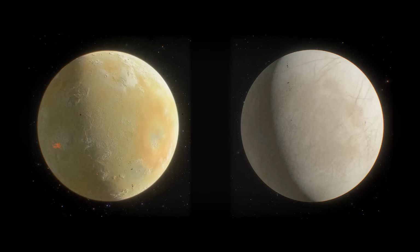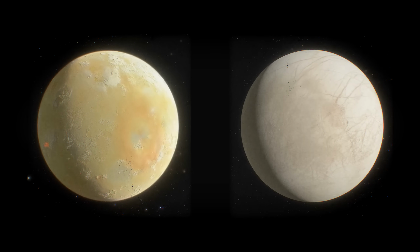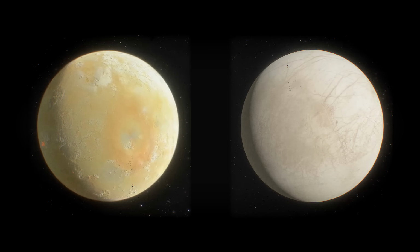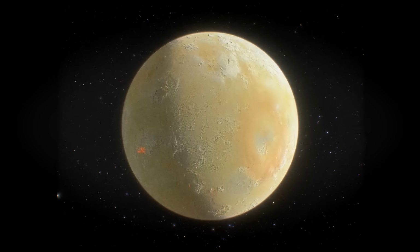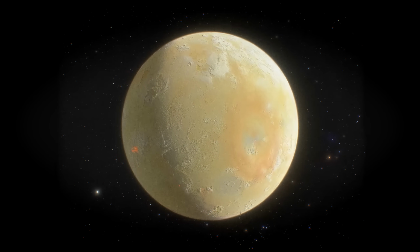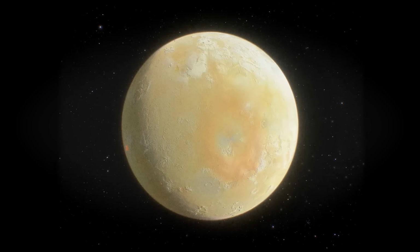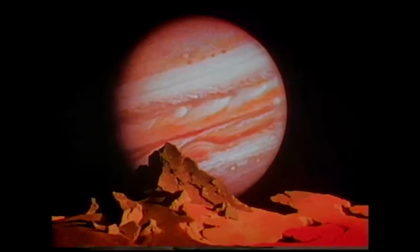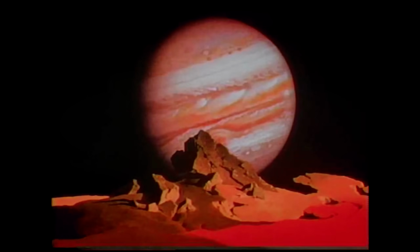But looking closer at what are, at least in terms of size, the Moon's closest analogs, we'll find two very different stories. The surface of Io, for example, reveals an incredibly dynamic world, cluing us into the molten geology contained beneath its rocky crust. Jupiter fills the sky when viewed from the surface of Io, the innermost and smallest of the Galilean moons.